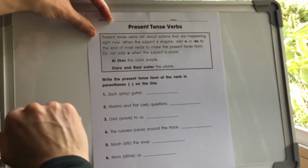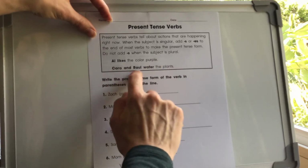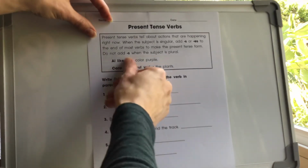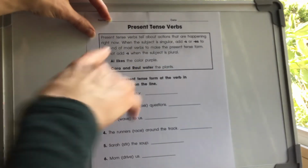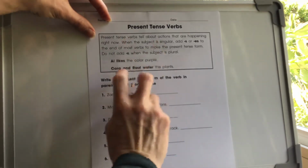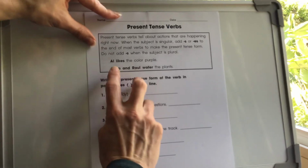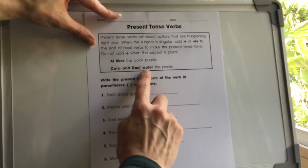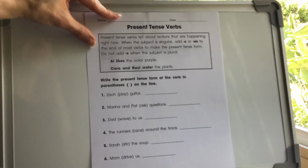So let's take a look at the examples they gave us. Al likes the color purple. Kara and Raul water the plants. Okay? So we wouldn't say Al like the color purple. So when it's one person, we actually add an S to it. Okay? Al likes the color purple. We don't say Al like the color purple. But then when we have 2 people, okay, this is singular as one person, 2 people is plural. Kara and Raul water the plants. We don't say Kara and Raul waters the plants. They water. Okay? We make that verb singular. Okay? So let's take a look at this.